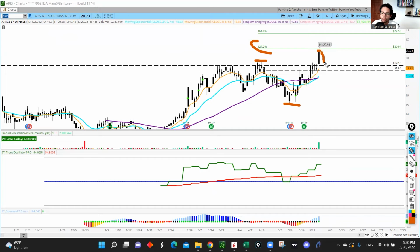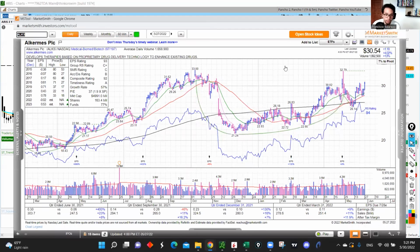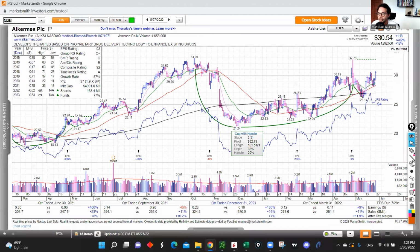So what we want to see is a little bit of a pullback into this breakout level, and that will be an opportunity to continue higher into the next level, which is the 1.618 Fibonacci extension, somewhere around 22.50. And this one is an IPO that I really like a lot. And let me just show you on MarketSmith that I have right here.